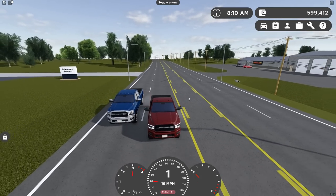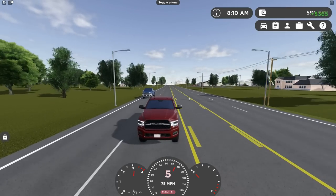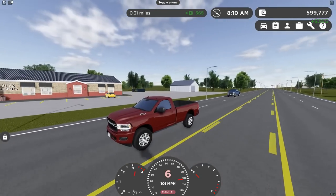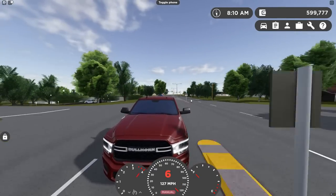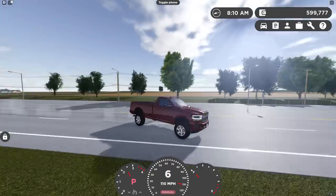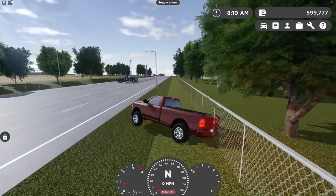3, 2, 1, go. Oh, shoot. Single cab is pulling. Got a weight advantage there. Oh, man. Dang. Six gears just gone. All right, we're topping out at about 119 here. Oh wait, no, I'm sorry, 127 is my top. Yeah, 127 for me too. Top speeds as usual. Oh, sick. Oh, dude.